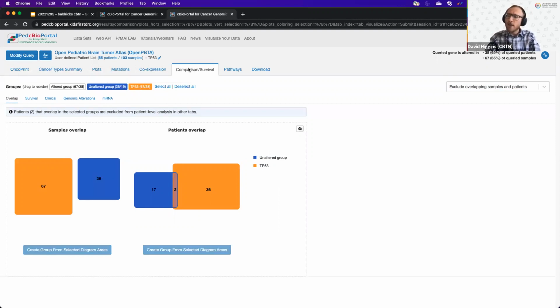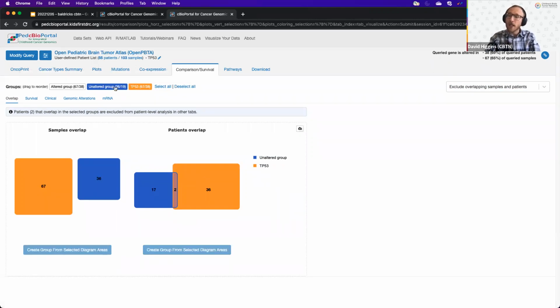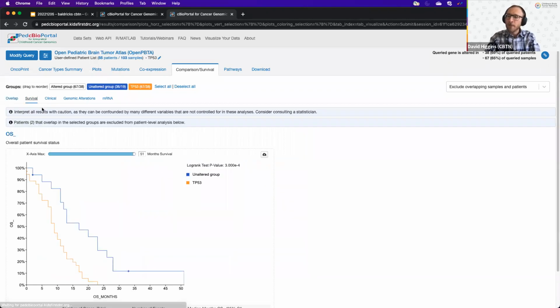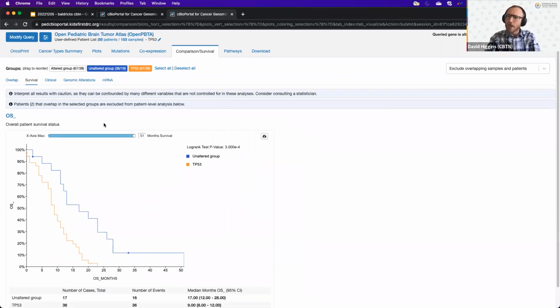And what cBioPortal does is it makes this really easy. So once you have these groups defined, this is yellow, this is blue, what's the difference? It does automatically generate a lot of comparisons for you. So for example, we can pull up survival. So how is survival influenced by whether or not you have a P53 mutation?